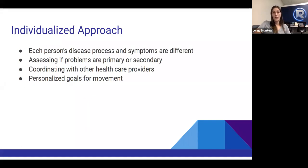Okay, so again, looking at primary versus secondary and you as an individual and what your goals are, what you're trying to do. I mean, are you trying to bike? Are you trying to hike? Are you just trying to get around your house? Really just tailoring things to your goals and your function.